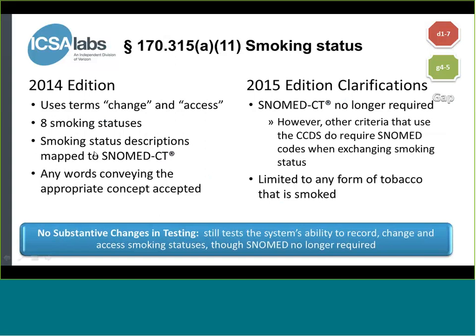Smoking status. So not a lot of substantive changes here. The biggest change is that SNOMED is no longer required. You can certainly use it if you'd like to, and I put a note there that there are other criteria. Any criteria that use the CCDS, the Common Clinical Data Set, do require SNOMED codes when you're exchanging smoking status. So that may be a reason, if you're testing some of those other criteria that require it, why you'd want to demonstrate it here.